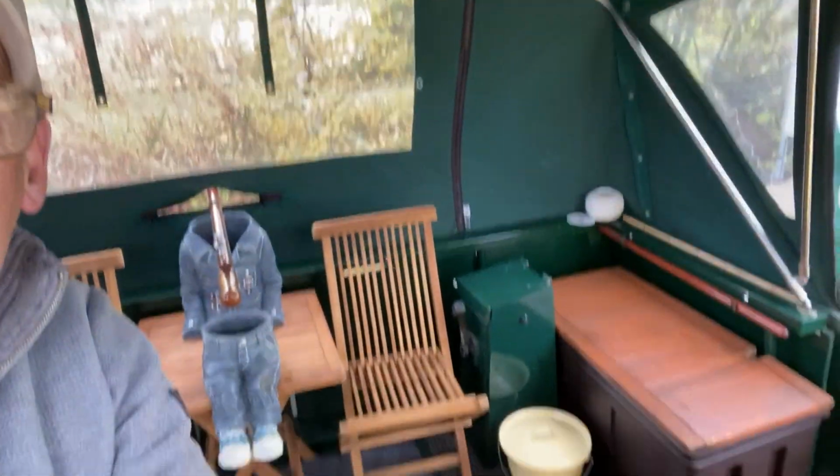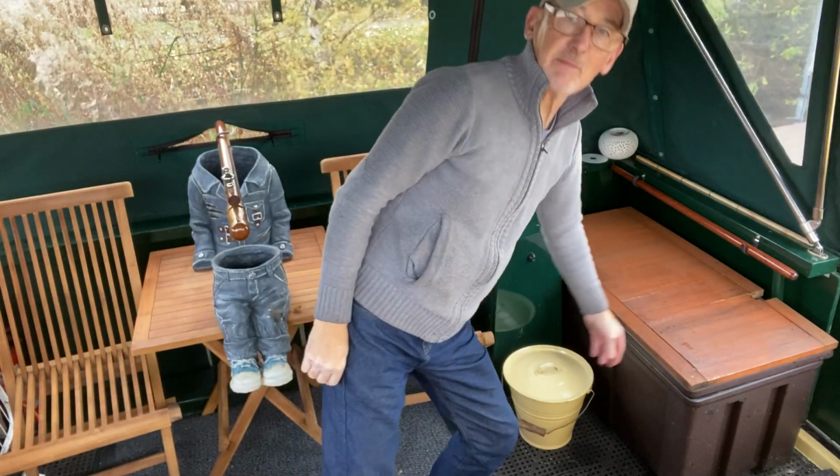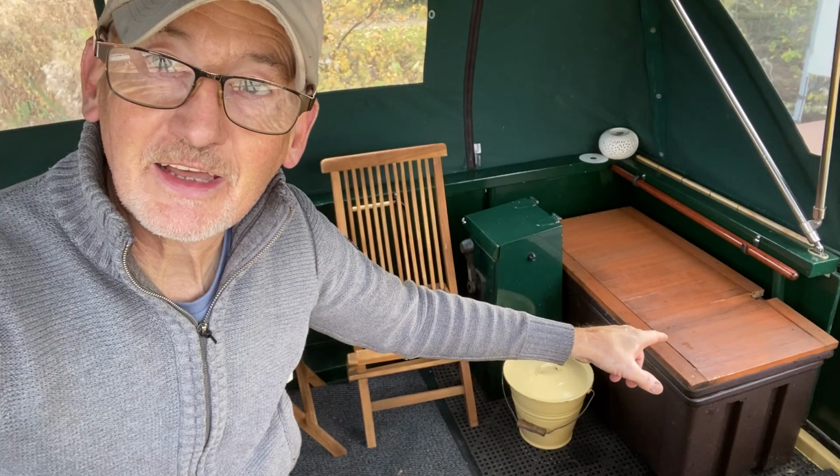So I'm just going to turn you around. This is the storage locker. If I get my act together, after I've done this little intro, I'll show you the video that I shot last week about what I'm going to do with it, and then I'll cut on to the end of it what I've done with it now, if that makes sense.